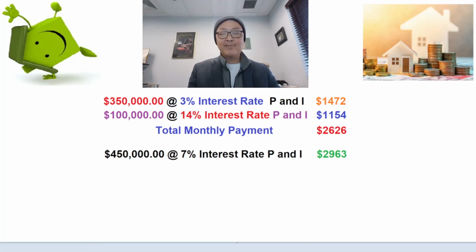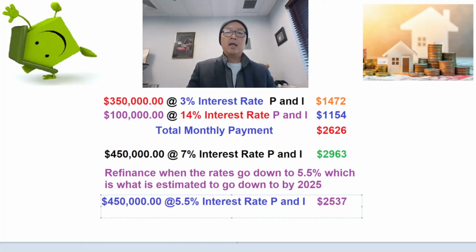A $450,000 mortgage at a 7% interest rate is about $2,963 per month, principal and interest. At a 5.5% interest rate on a $450,000 mortgage, your monthly payment will go down to about $2,537 principal and interest.